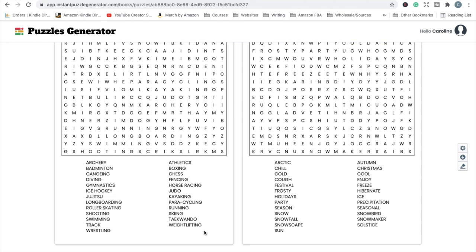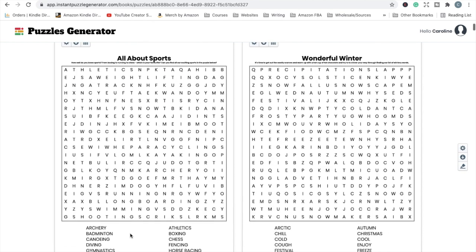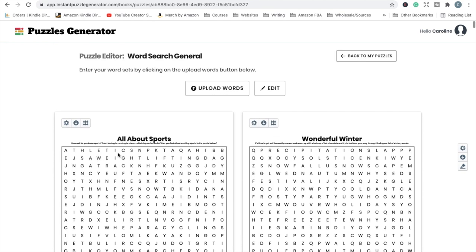Just to have, in my opinion, just looking at it to make it pleasing to the eye, I'd maybe even add an extra word in, but that's not important. Most people probably wouldn't even notice that. That's something very, very minor.